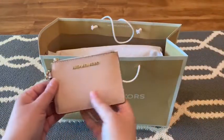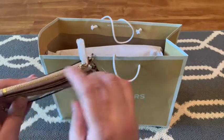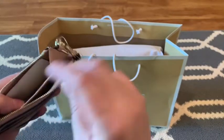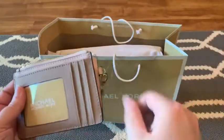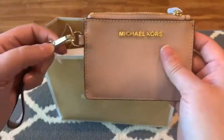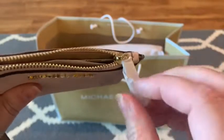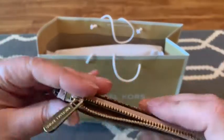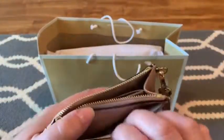Okay, so I got this change purse. Well, it's like a wallet. I'm using it as a wallet. It's a change purse / wallet, I guess, but I won't use it for that. But, you know, I love it. I love the color, and it's got the strap on it. And of course, it's the Saffiano leather. It has Michael Kors in the gold, and it says Michael Kors on the clasp there, and the zipper, and Michael Kors on the zipper. You can see it, but yeah, I was really excited to get this.